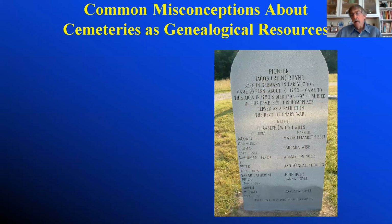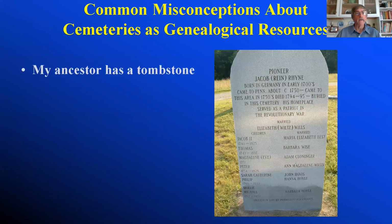One of the things you have to get over if you use cemeteries for research is a lot of misconceptions that people have about cemeteries. First of all, most people come into this and they think, well, my ancestor has a tombstone, because nowadays almost everybody has a marker. Well, I'd venture to say if you get back to about 1850, you're probably only dealing with 25 to 35% of people having a marker, and that was to start with. The markers may have fallen over and been buried. It's rarer and rarer the earlier you get as to whether your ancestor has a surviving tombstone.